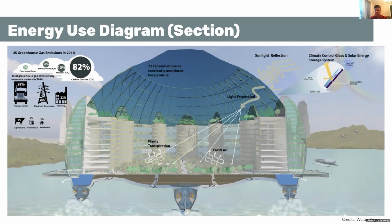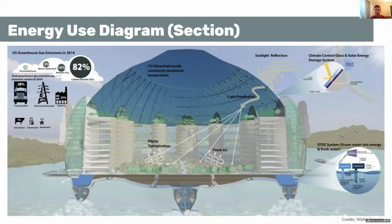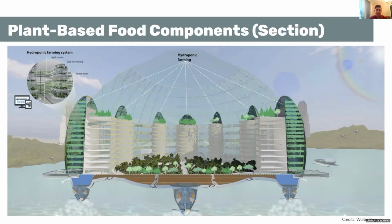So when it comes to the prototype, one of the main energy producers is going to be the glass that is going to catch the sunlight and transform it into energy. And then the other one is going to be the OTEC system, which is going to transform the ocean water into energy as well.